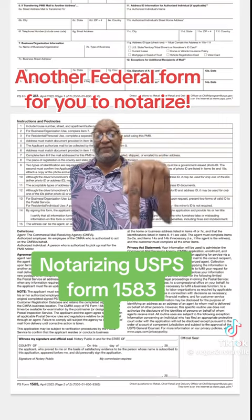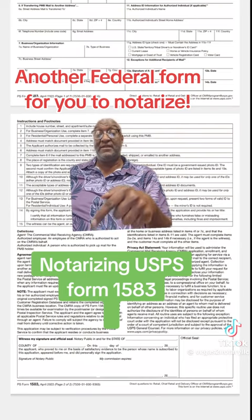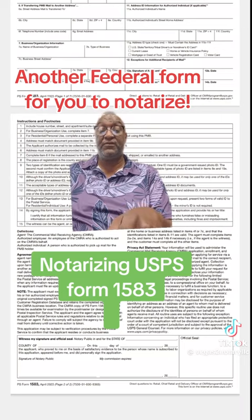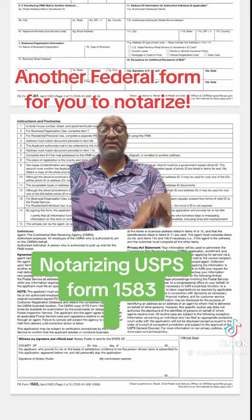As you can see below on the second page, we're looking at an acknowledgement to my left side, right below where I'm pointing. You're going to need to fill in the county of, and on the 15th day of December, since today is the 15th, 2023, and then you fill out everything else.